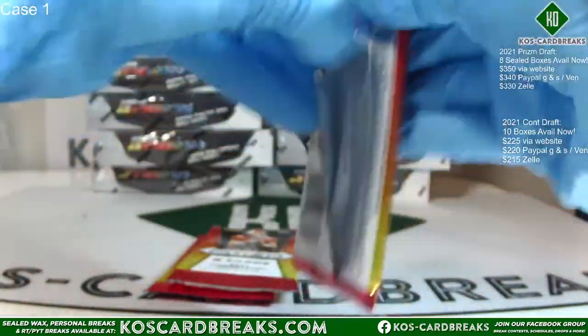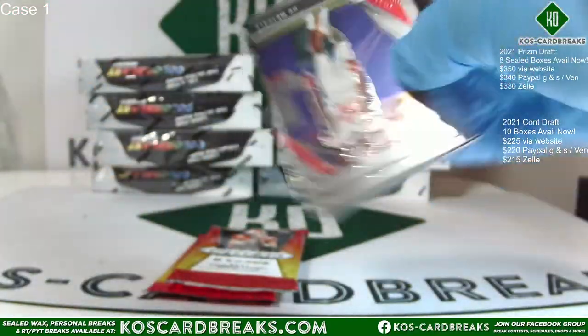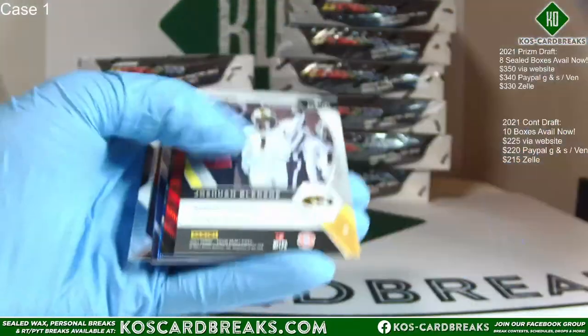Of course, to enter that contest, you do need to have a spot in the break. I assume you do there, Steve. That's the one requirement. Any spot in the break, and you can get in that contest.